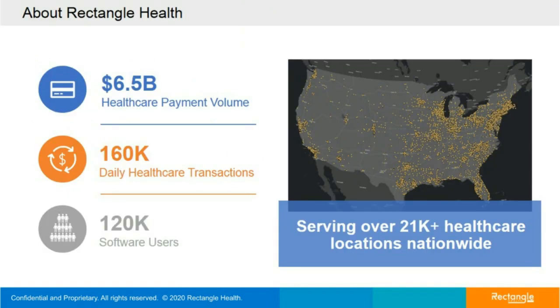First, we wanted to tell you just a little bit about Rectangle Health and who we are. For the past 27 years, Rectangle Health has worked exclusively on solving the needs of healthcare practitioners. We serve over 21,000 providers nationally and process over $6 billion in patient payments per year. The company was founded in 1993, and since inception, we've focused solely on healthcare.